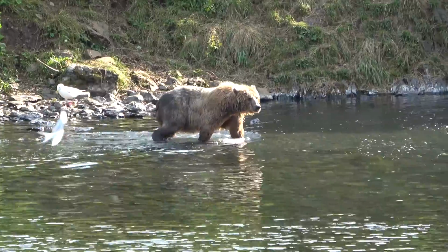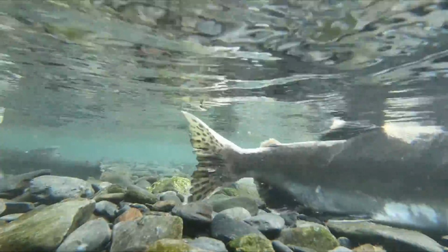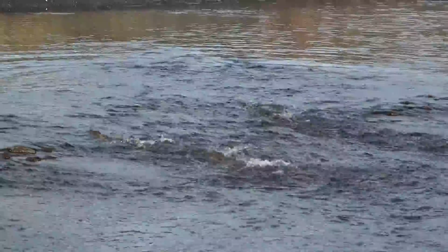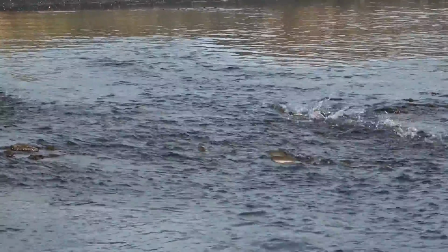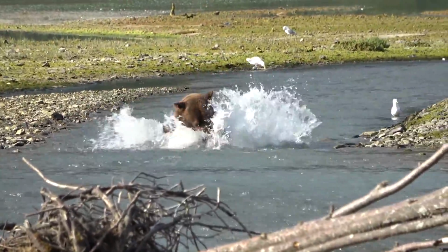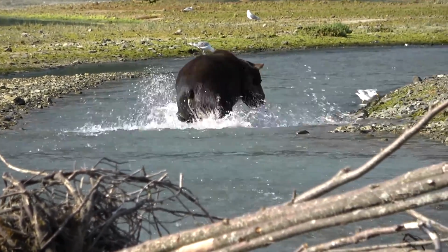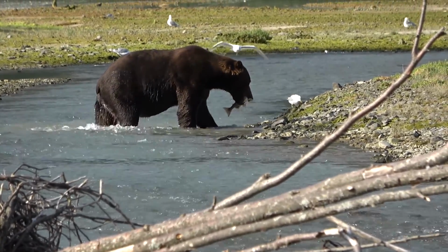The coastal brown bears of Alaska rely heavily on the abundant runs of Pacific salmon that make their way into the rivers during the summer and early fall months. When the fish are fresh in from the ocean and are just starting to swim upstream to their spawning grounds, they are still very healthy, strong, and fast, which enables them to easily get away from bears. As a result, the bears have to use a variety of tactics in order to catch the fish they need to fatten up for the winter.